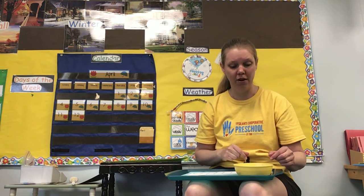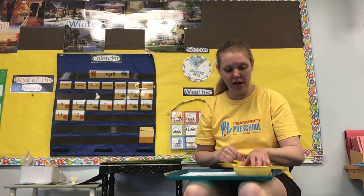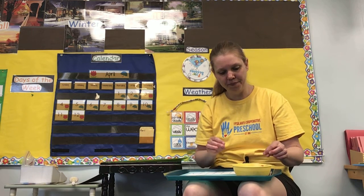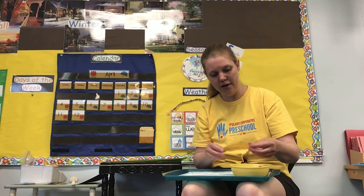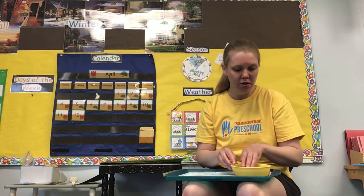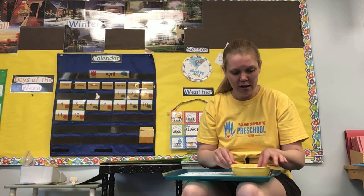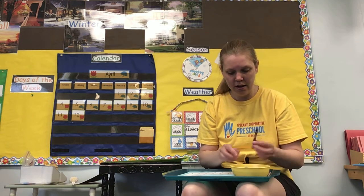It doesn't matter though. So you're going to make a pattern on this umbrella, a color pattern, just like we've been working on. So you're going to pick 2 or 3 colors to do your pattern. So I am going to pick, what am I going to pick this time? Blue and green and brown. So I'm going to do 3 colors.